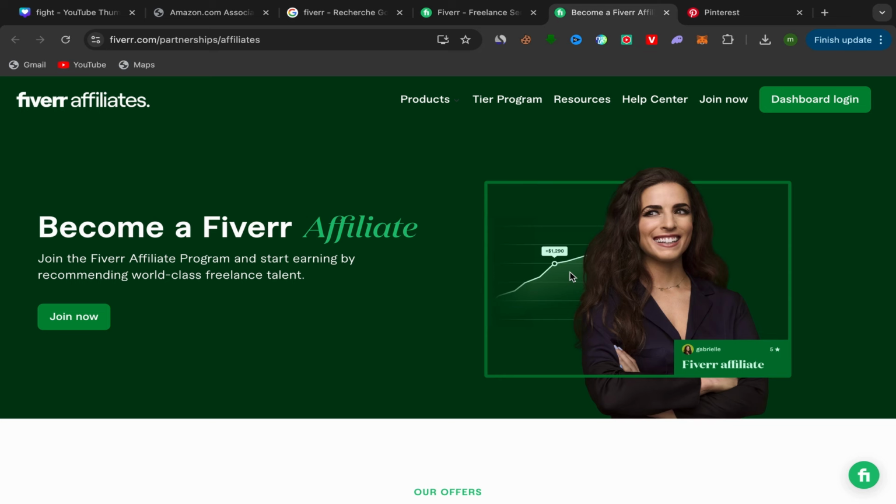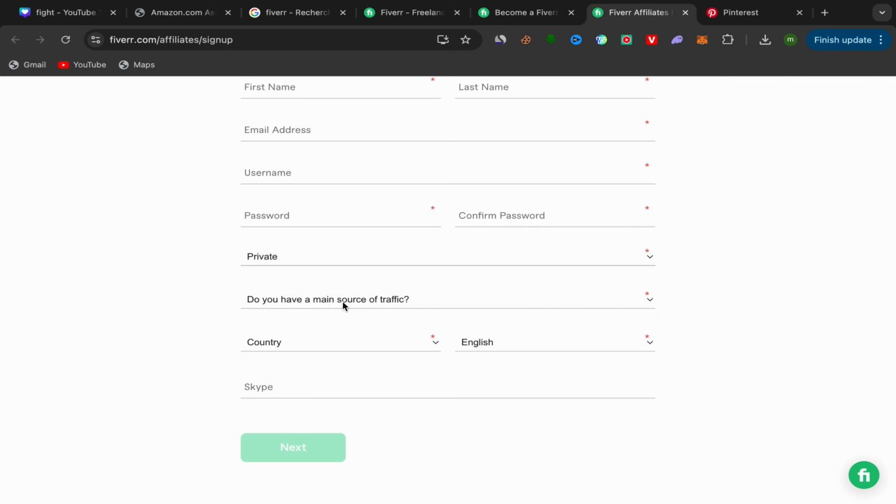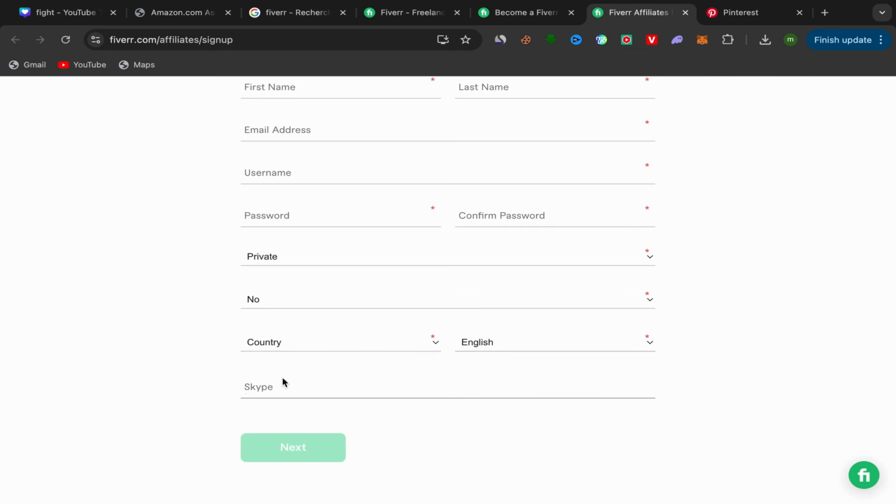This one is profitable. So anyway, just click over here on join now, and as you can see, guys, the sign up process is super easy and simple. All you have to do, you just need to put your first name, your last name, your email address, username, password, and account type. Make it private. Do you have a main source of traffic? You can say yes or no. Choose your country, choose your language, and if you have a Skype account, you can put your Skype account here. If you don't have, that's fine.